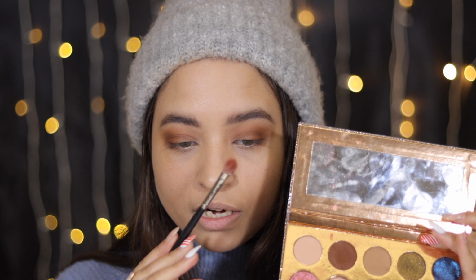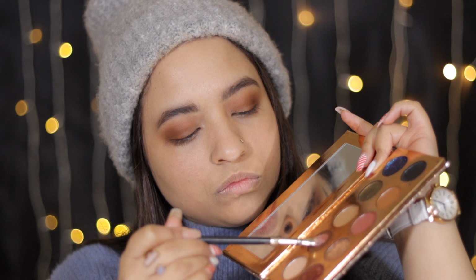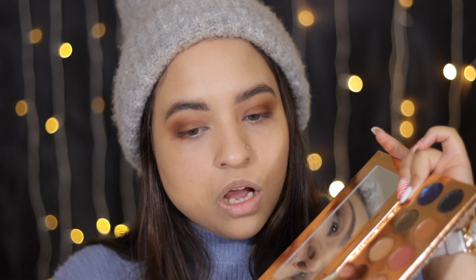Okay, so now I'm gonna go in with the deepest, darkest brown. I know it does not look clean, but trust me, it's clean. Like, there is nothing coming off. I took that out. I was supposed to turn it and take it on the other side as well. Oh. So now we only got one side.